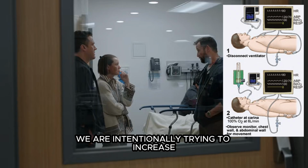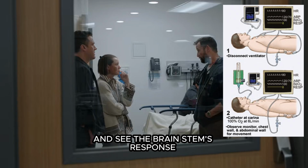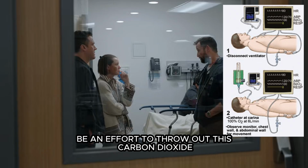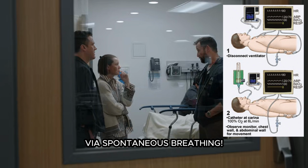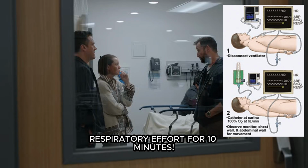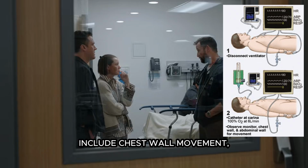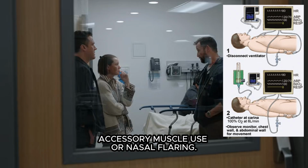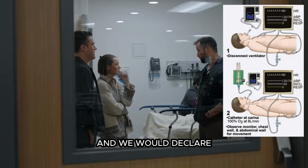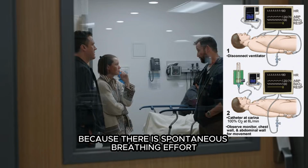We are intentionally trying to increase carbon dioxide levels, also called hypercapnia, and see the brainstem's response to the rising carbon dioxide levels in blood, which should typically be an effort to throw out this carbon dioxide via spontaneous breathing. So the patient is monitored for any spontaneous respiratory effort for 10 minutes. Now this spontaneous respiratory effort would include chest wall movement, accessory muscle use, or nasal flaring. If any breathing effort is detected, the test is stopped, and we would declare that the patient is not brain dead, because there is spontaneous breathing effort from the brainstem.